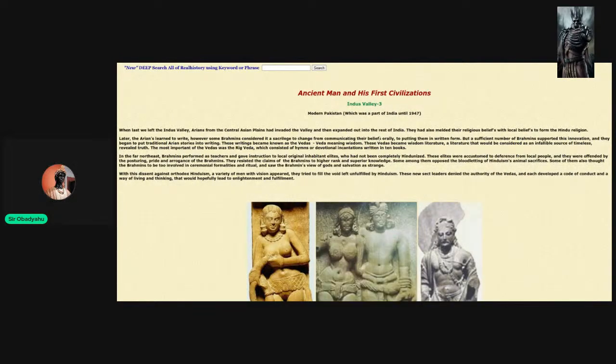Okay, here we go. Modern Pakistan, which was a part of India until 1947. Let's read that again. Modern Pakistan, which was a part of India until 1947. I did not know that. Well, actually, I did know that. So I've been knowing that, but he did some updates on this.